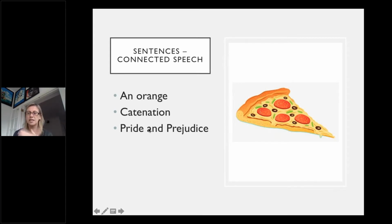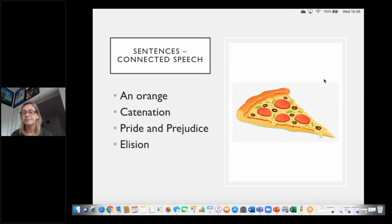So we've got pride and prejudice. So the and sort of disappears. Pride and becomes pride n, and we just call that elision. It just means that we've missed sounds out. It's just a fancy word for missing things out.